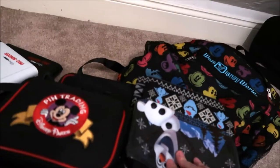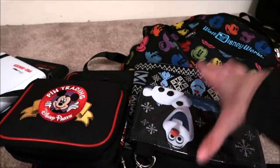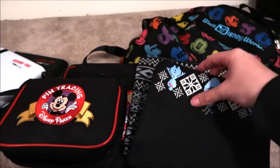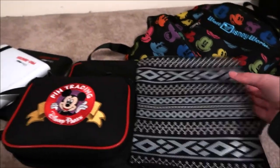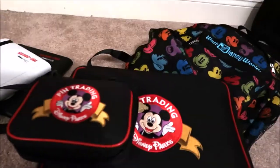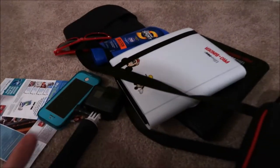This is usually my day bag for pins. It's nice because then it doesn't take up so much space in the big bag, and I can carry my phone in one pocket, my traders in one, and in this last pocket I can put the ones I got to keep, or at least decide if I want to keep that I traded for. So those are the different options I have for what I bring.